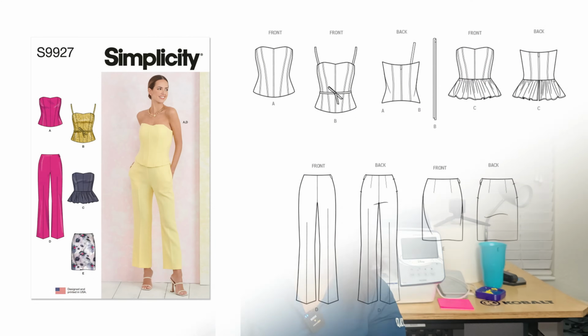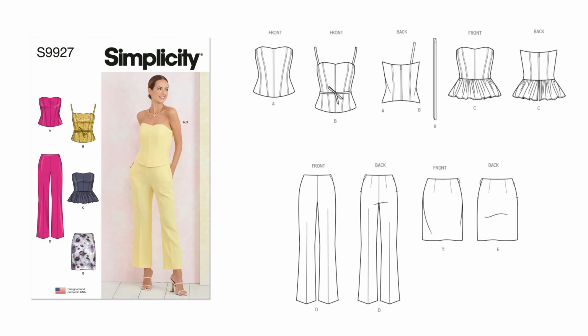All right. Let's go ahead and get into this pattern, 9927. So this pattern is an average to sew pattern. It's a lined corset with sweetheart neckline. It has boning, curved hemline or peplum details, optional ties, and zipper closure. The corset can be made with or without straps.